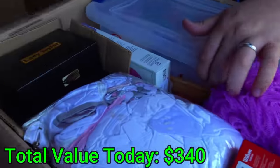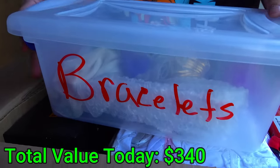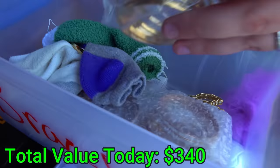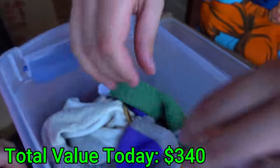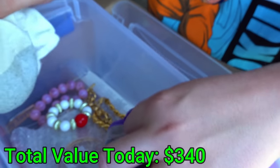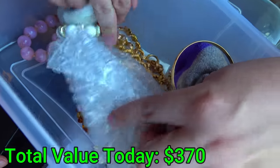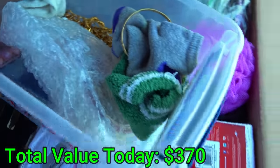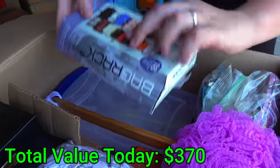I'm sorry. Oh, I like where this is going already. I really do. Bracelets, look in there. Yeah, look at this. Full of bracelets. Socks full of bracelets. Oh yeah, they're all marked. Most of them have a tag on them still. They're definitely costume, but that's okay. Costume jewelry still sells. Not everybody wants to pay for gold.